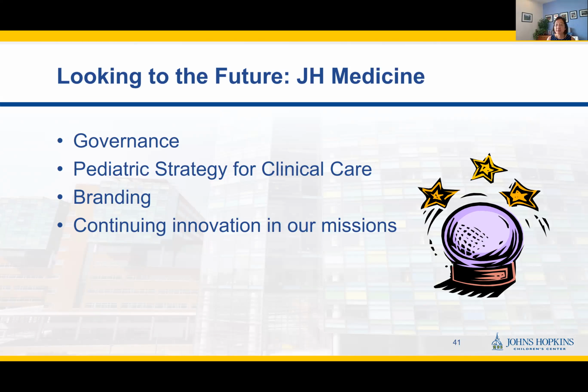We've talked in the past about branding. Some people are still confused by what a Johns Hopkins Children's Center is. And we are a children's hospital, and that is also in many other different locations providing the whole continuum of care. So how do we make sure that we brand ourselves appropriately and market our worth appropriately?